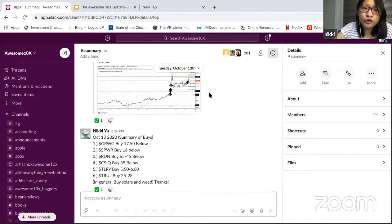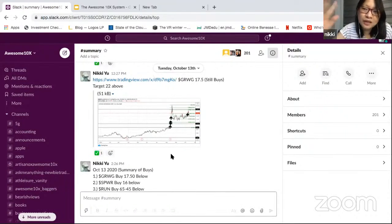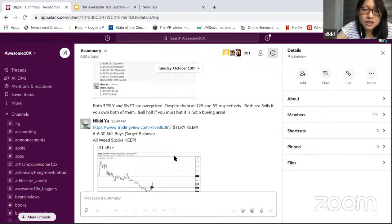So you know that we have made some money on a lot of solars. Green Grow Generation, we continue to buy at $17.50 and below. Sunpower, Sunrun, Canadian Solar. Tilray, we had to sell that. So cannabis was wrong. TrueLeaf, $25 to $28 was correct. So hit and miss when it comes to cannabis.